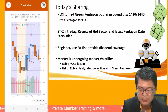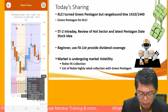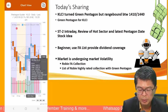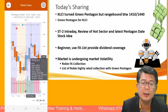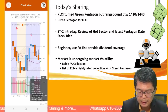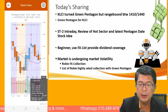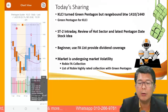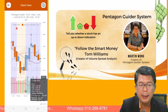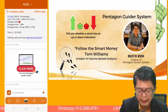So switch it to a 1-month chart, and you can see on the left hand side, even though it turned Green Pentagon on the 2nd of May, the market started to move sideways. You have this upthrust also, right? When you see upthrust, usually a lot of weakness is coming, and since then the market has moved down, likely to test the 1410, but right now it's holding up at 1424, which is actually a good level. And we'll also take a look at the Robie FA list, and of course the SmartRobie is powered by the Pentagon Guider used in our SmartRobie apps.